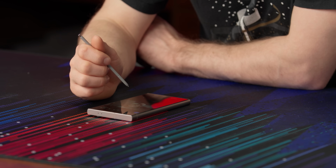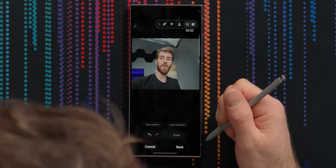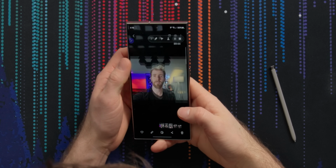Object eraser. This is stupid. Let's get rid of it. That's very usable. Yeah, you know what? I'm kind of into it. No, that is definitely an improvement. Let's get a picture of me with shadows on my face then. It makes my nose look even bigger, which is impressive.